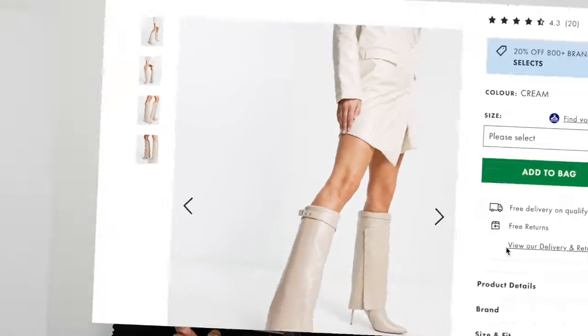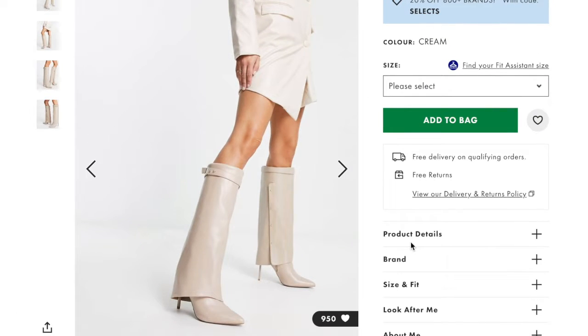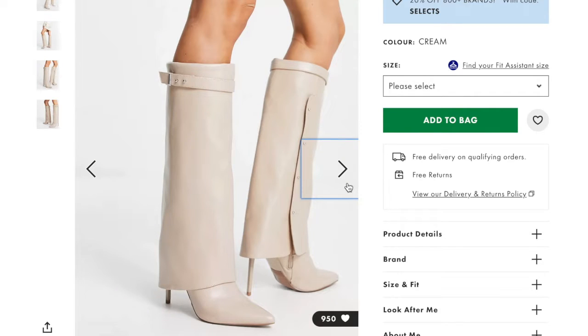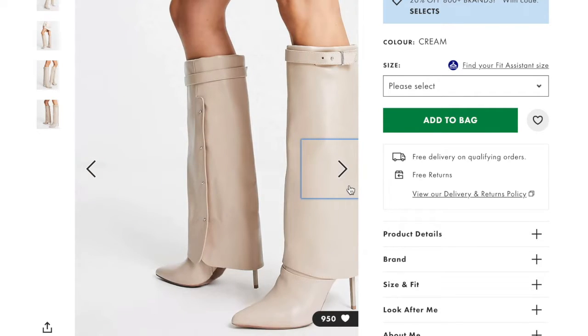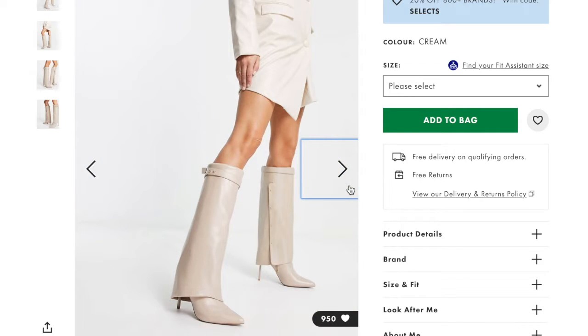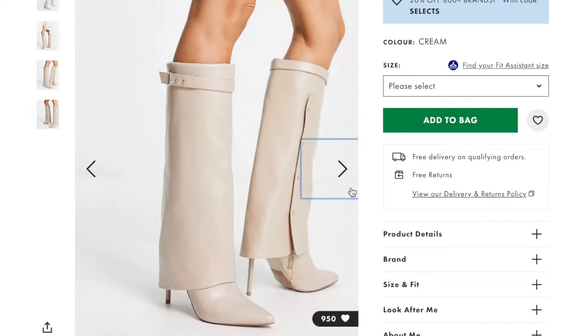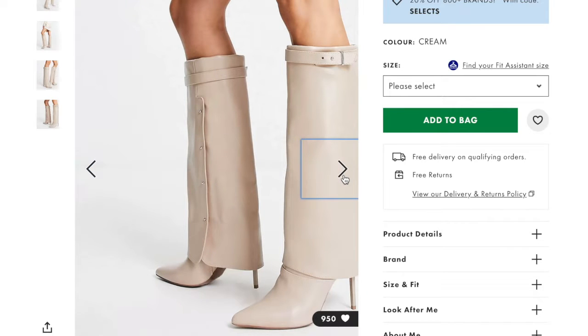So ASOS have these clearly high-heeled fold-over boots in cream. They also come in black, but they're on sale at the moment for £34. And I've actually been thinking of picking these up just in this cream colour, but I wasn't sure about the heel height. But I definitely think that the price is really, really good. If you are somebody who doesn't have any problems walking in a higher heel, they're actually only 4 inches, so they're actually not that bad, and they do come in black too, but I actually really like this cream color.